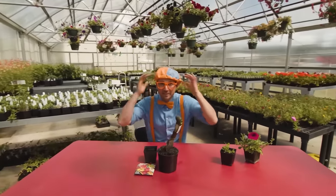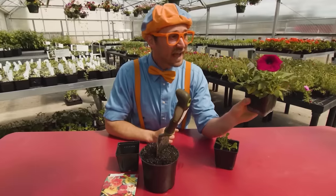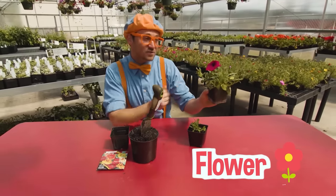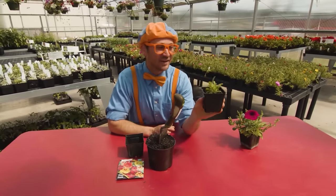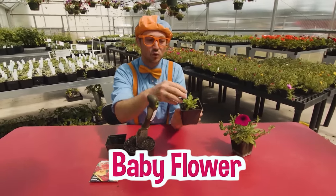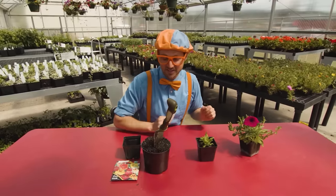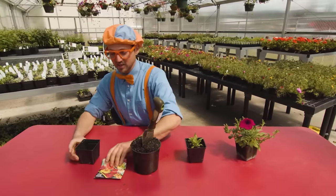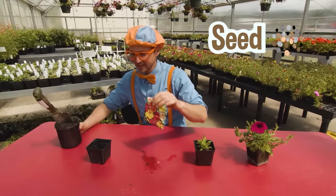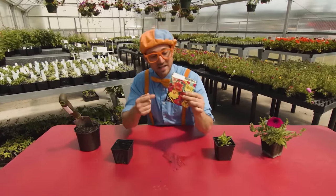Have you ever planted a plant? Yeah, it's so much fun. Do you see this? You know what this is? It's a flower. It's an adult flower. It's really old. And look at this one. This looks like a teenager or a baby. It hasn't even created the flower yet. But soon enough, this is going to turn into this. But in order for it to become this size, it starts out as a seed. Every single plant, like flowers, I should say, starts out as a seed.